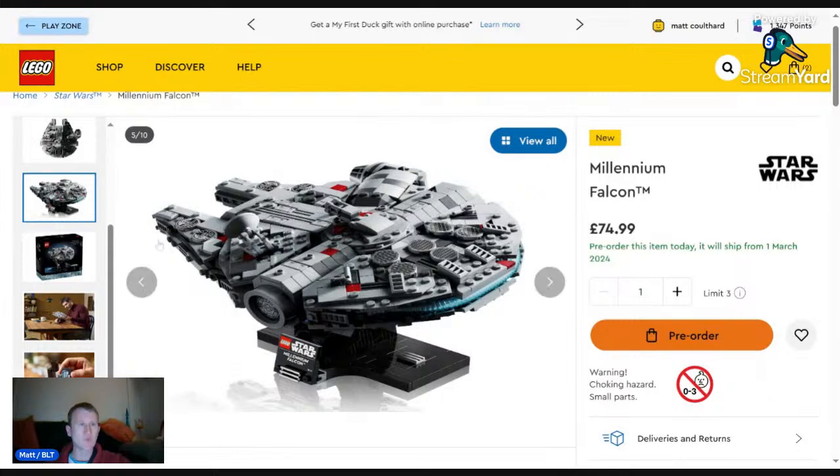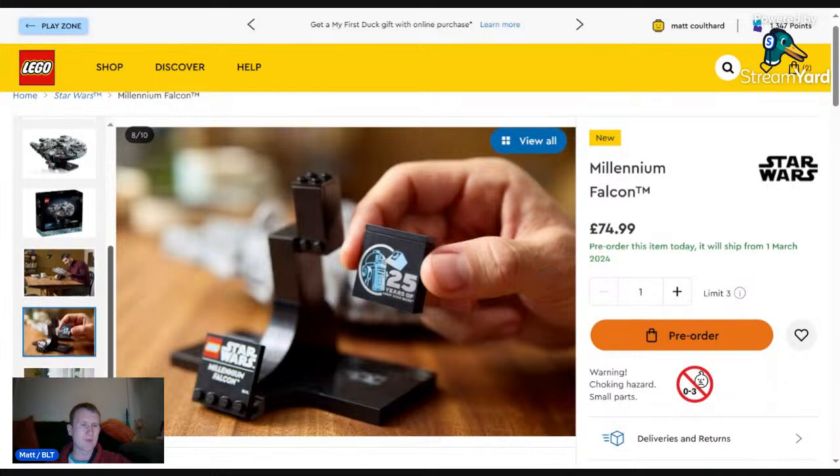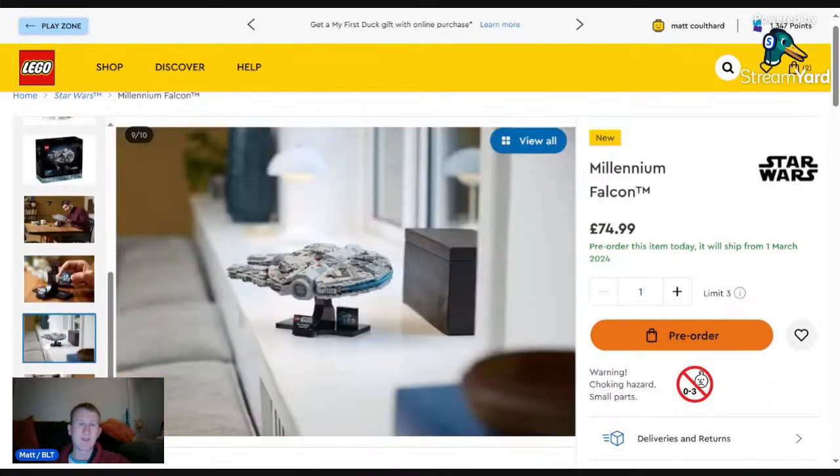So is this one on your list? You've got the different 25-year Star Wars plaque, which again looks nice. And you have got the plaque at the front for the Falcon, which says Star Wars up at the front. Nice looking thing. And then you've got all of these there. And again, they've just got that on the shelf.